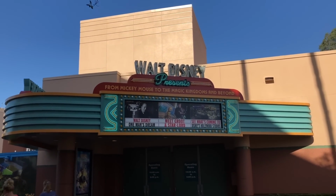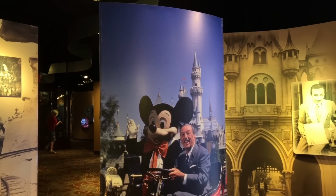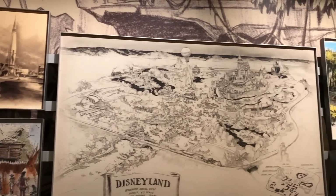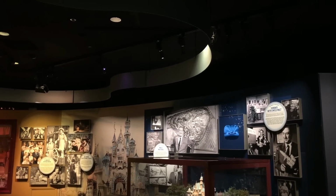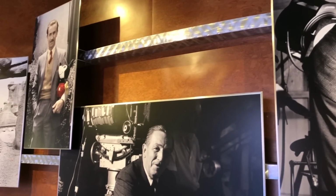Another favorite low-key spot is the Walt Disney Presents walkthrough exhibit. Walt Disney Presents is home to one-of-a-kind photos and models and sketches and costumes, documenting Walt Disney's journey from birth to Disney World. They even have his whole office mocked up. It's very cool. And it's not only an interesting gallery for fans of Disney history, but it also tends to be quiet and not super crowded. Oh, and did we mention it's also air conditioned? Because we sure do love ourselves some AC.